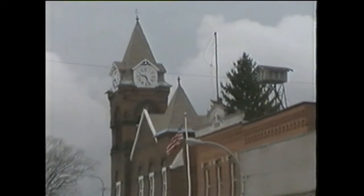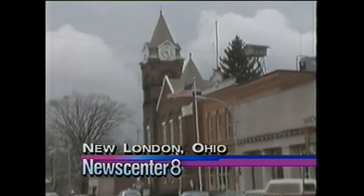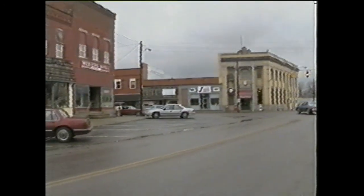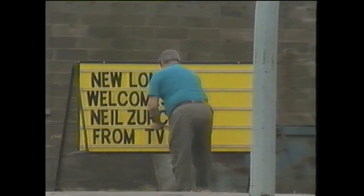If you love the sometimes strange and unusual things you find in small-town America, don't overlook New London, Ohio. Tucked away in a corner of Huron County, a lot of friendly people here. If they know you're going to visit them, they might even put up a sign of welcome.